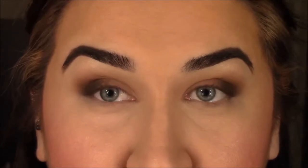Alright, so I'm done my face and my eyebrow is bugging me. This one right here, it's bugging me because I didn't shape it as nice as I shaped the other one. So it's irritating me and I keep looking at it. So just disregard my eyebrow, please.